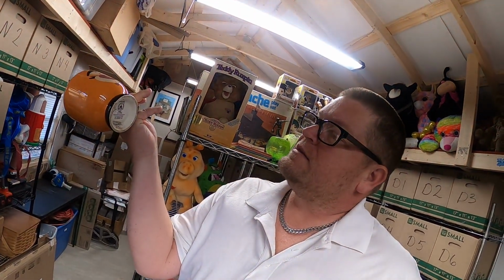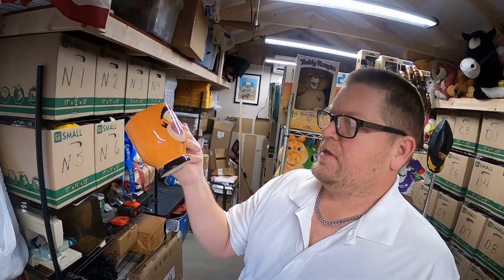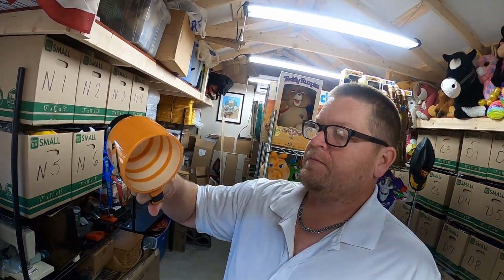All right, we have this Tigger mug. It's from Disney Parks. It has little swirls on the inside. I don't think it has a year on it, but it's a 20 ounce. And we end up selling this one for $22.